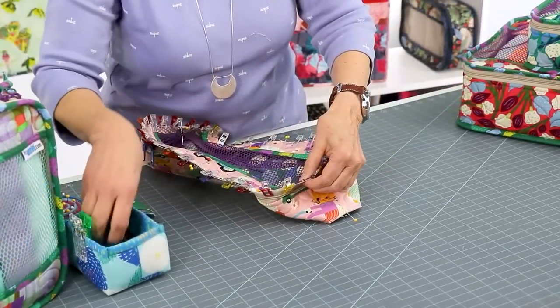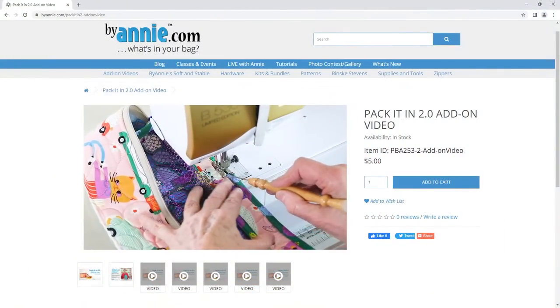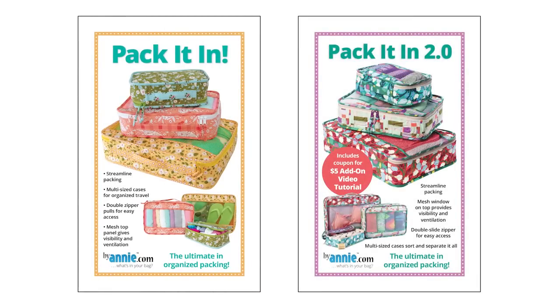To help ensure success, we filmed an add-on video for Pack It In 2.0. Note that if you are working with the original Pack It In pattern instead of the 2.0 version, these videos will help you understand the process for that pattern too. The new pattern has been rearranged, so steps are numbered differently, but the dimensions and procedures are basically the same.